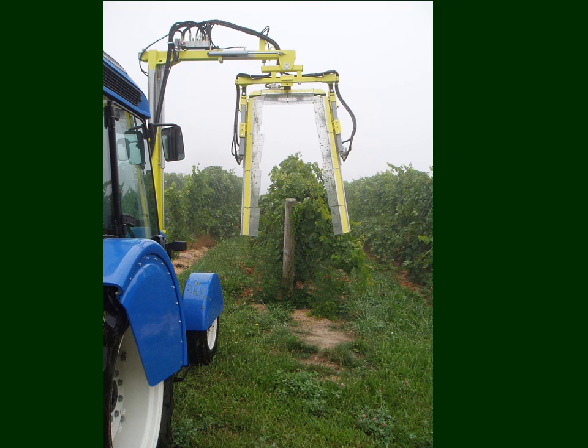Here's another example of mechanization of vines trained with Scott Henry training system. This is a collared summer pruner about to go down this row and to do summer pruning on these large vines, and this is quite compatible with the Scott Henry training system.